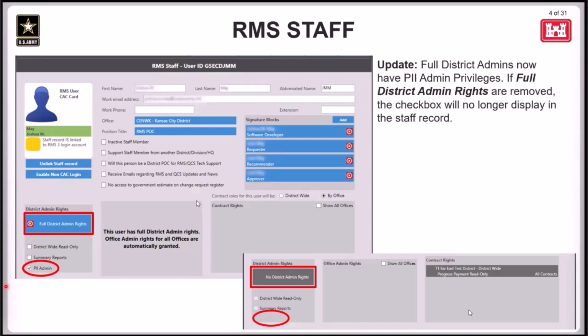Non-CAC login users don't have the yearly required UPass training. Those users' PII training completion dates have to be updated yearly, and the expiration dates of those trainings have to be added in RMS to allow those users to access areas like payrolls and labor interviews. So if you are responsible for keeping track of and updating the PII training for users in the district that do not have a CAC login, and you need these full district administrator rights in order to have the PII administrator rights, please contact your district administrator to ask about updating your permissions.